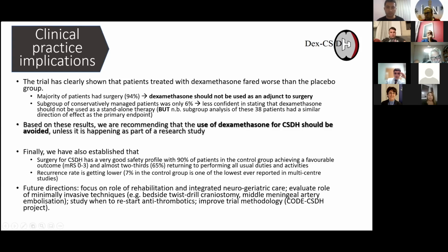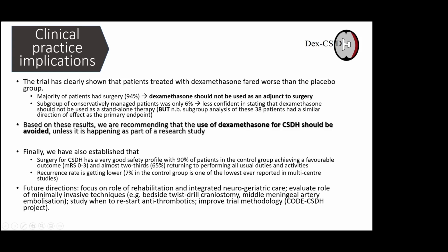I think it's also important to say that we have established that surgery for chronic subdural has a very good safety profile, with 90% of patients in the control group having a good outcome at 6 months and almost 2/3 going back to their usual activities. The recurrence rate is getting lower, so the 7% of the control group is one of the lowest ever reported in a multi-center study. So on this basis, we think that we should be focusing on the role of rehabilitation, trying to involve geriatricians, and also the role of minimally invasive techniques like bedside twist drill craniostomy, middle meningeal artery embolization, and also the role of performing surgery under local anesthetic.